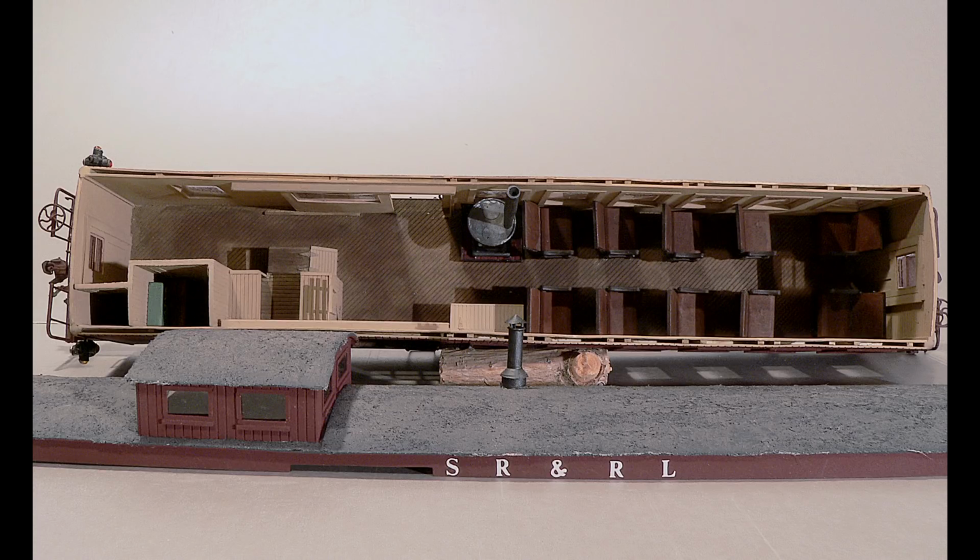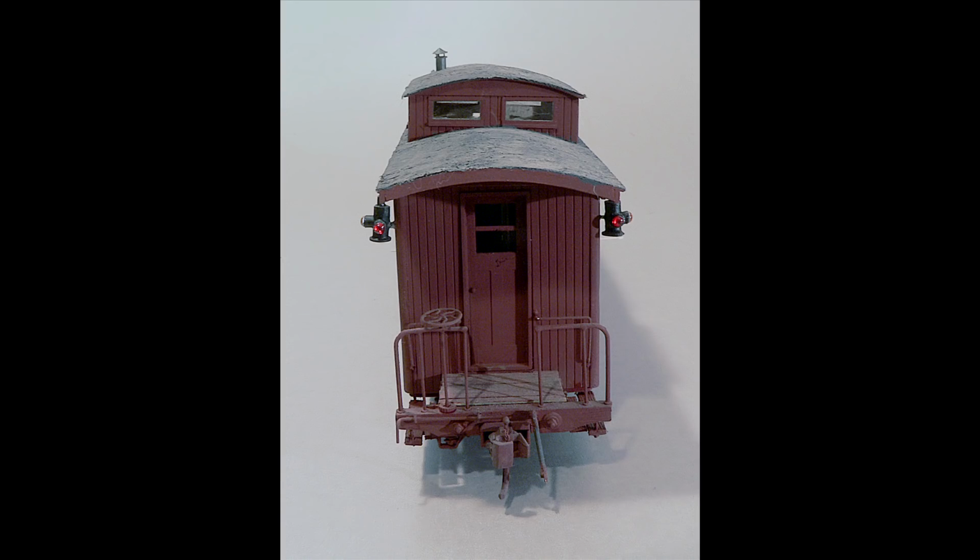So we can see how the caboose end of the car works, and the stove, and then the entire chair car part. And then he scratch built his own marker lights as well. Those are cool. That's just neat. He just liked building them.